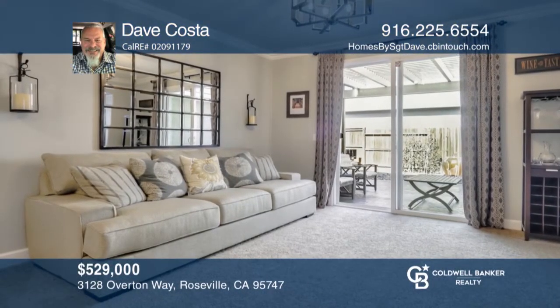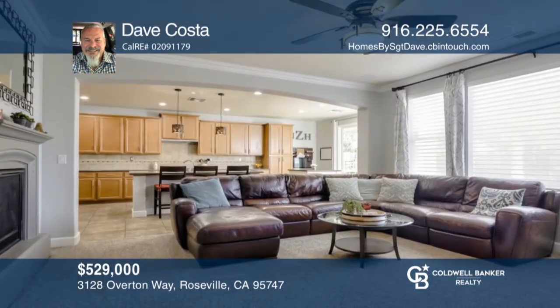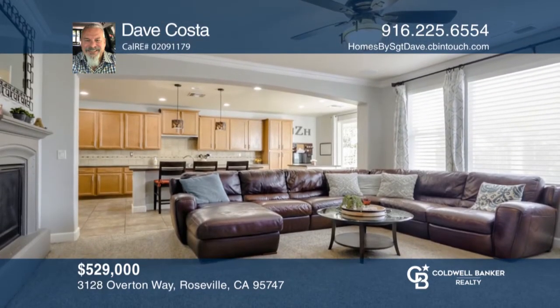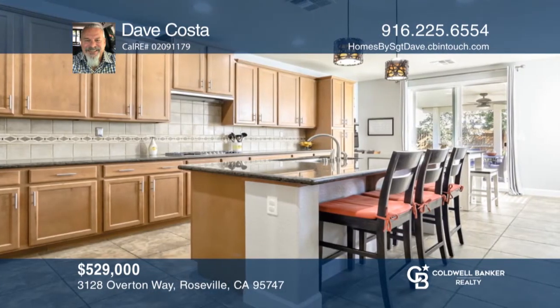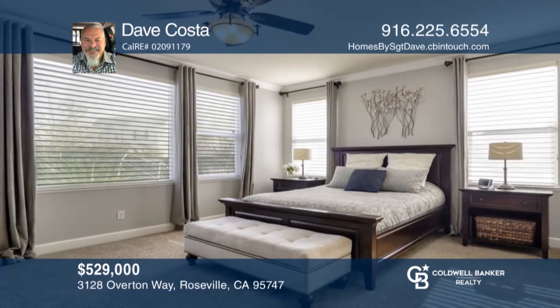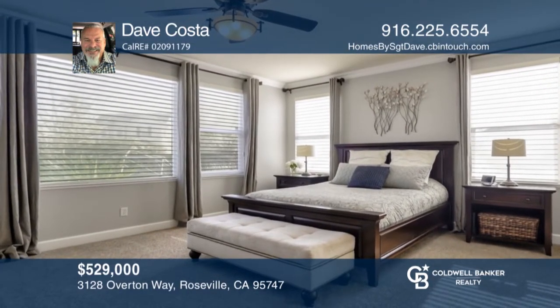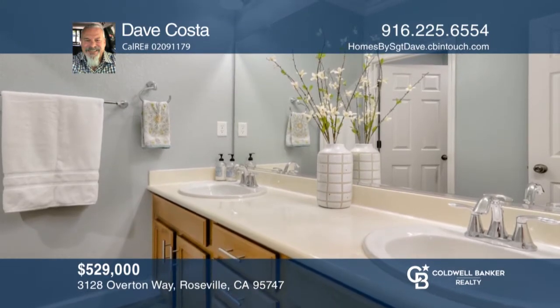A lovingly maintained and beautifully appointed three-bedroom, two-bath home in the West Park area of Roseville. The open concept living space, combined with two separate patio areas, make this the ideal home for entertaining or just relaxing in comfort. The home has crown molding throughout and upgraded amenities everywhere.